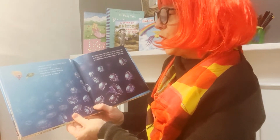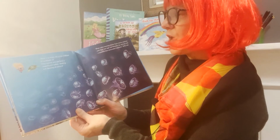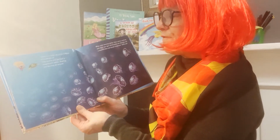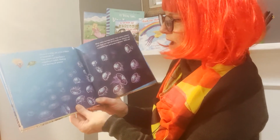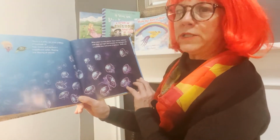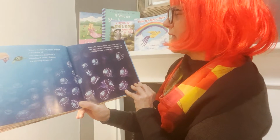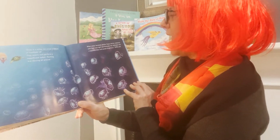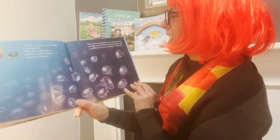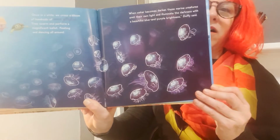Once in a while, we cross a bloom of hundreds of moon jellyfish. They swarm and perform a magnificent ballet, floating and dancing all around. Oh, they look beautiful, don't they? When water becomes darker, these marine creatures emit their own light and illuminate the darkness with a beautiful blue and purple brightness, Duffy said. Can you see how they light up in the dark?